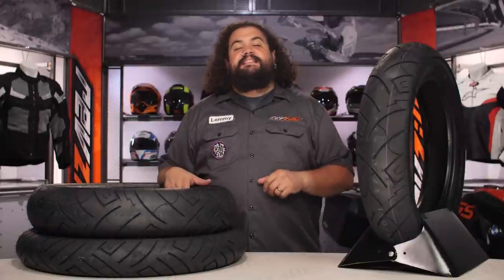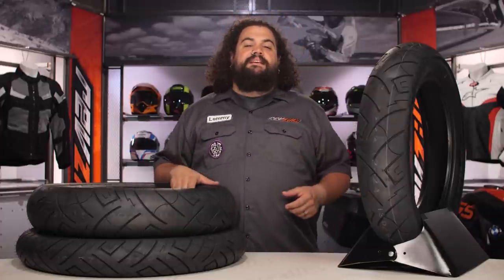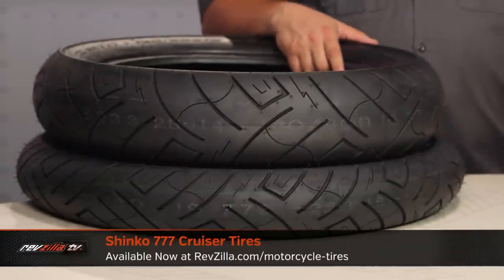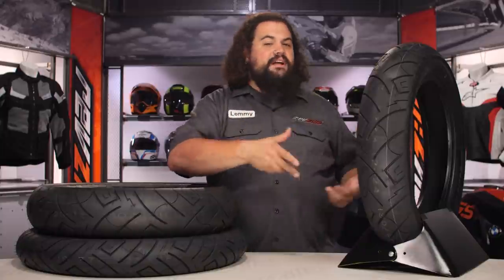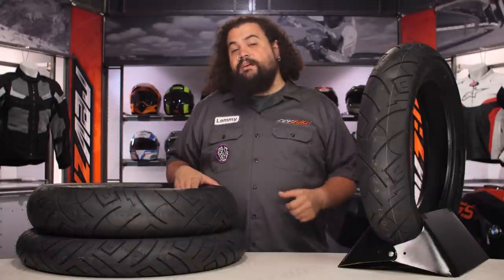Alrighty, let's bring this thing home, and we're going to talk now about the budget buster tire. We try and throw one of these in there. For those of you who are maybe stringing a bike along at the end of the season, or perhaps you've just got a ratty old Harley that's not worth throwing a bunch of money into, for you guys, there's the Shinko 777 tire. What we have here effectively is a lot of tire for not so much money. That's the standout feature of this tire. It's not going to break your bank.